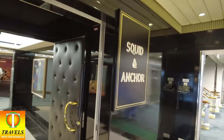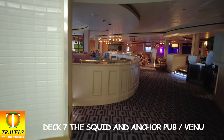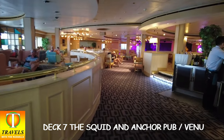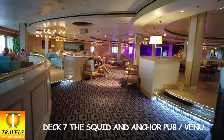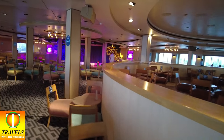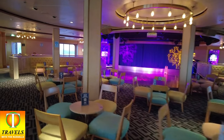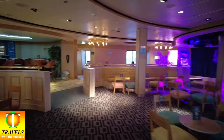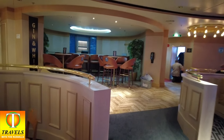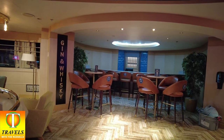Okay, Squid and Anchor. Squid and Anchor is effectively a large pub. It's an entertainment hub, certainly on an evening, game shows, live music, live entertainment. In here is where people come for their evening's entertainment. Obviously the show's on at the Broadway Show Lounge. This area normally is a gin and whiskey speciality area where you can order your fancy gins and whiskies.